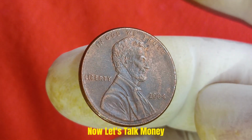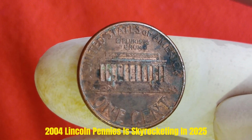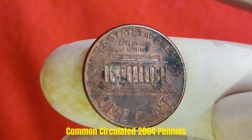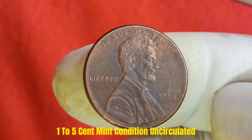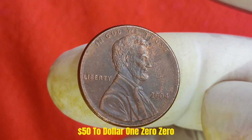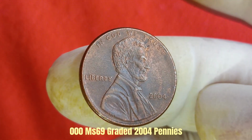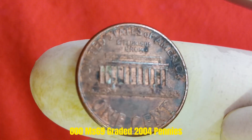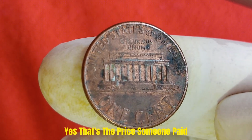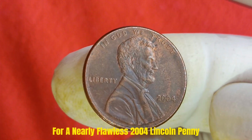Now let's talk money. What's the market saying right now? The current market value of rare and error 2004 Lincoln pennies is skyrocketing in 2025, and here's a quick breakdown. Common circulated 2004 pennies, 1 to 5 cents. Mint condition uncirculated, $1 to $10. Double die obverse examples, $50 to $1,000 plus. Misstrikes on wrong planchets, up to $5,000. MS 69 graded 2004 pennies, $15,000 to $40,000. Yes, that's the price someone paid, almost $600,000, for a nearly flawless 2004 Lincoln penny.